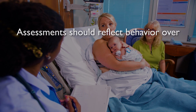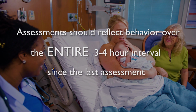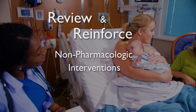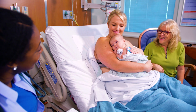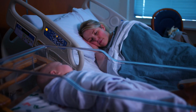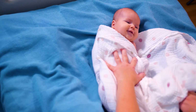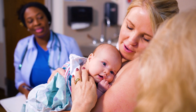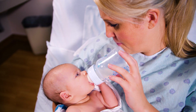Assessments should reflect newborn behaviors over the entire 3 to 4 hour interval since the last assessment. It is important to review and reinforce non-pharmacologic interventions that have been implemented since the last assessment. Key non-pharmacologic interventions include parent and/or caregiver presence, keeping the room lights dim, limiting visitors, and keeping external noise to a minimum, swaddling the infant or holding skin to skin, use of a swing or vibrating infant seat, and breast or bottle feeding on an ad-lib demand basis.